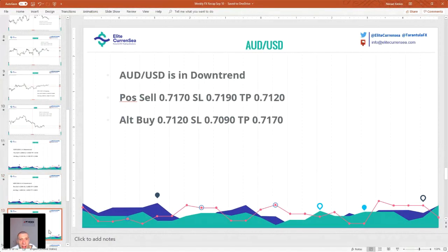The Australian dollar sell is 71.70, stop 71.90, TP 71.20. Buy 71.20, stop 70.90, TP 71.70.